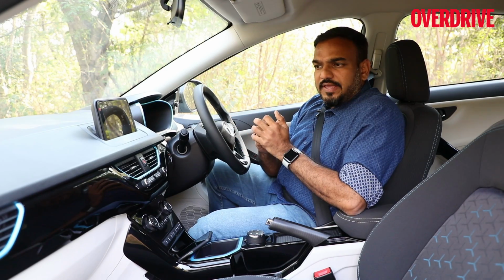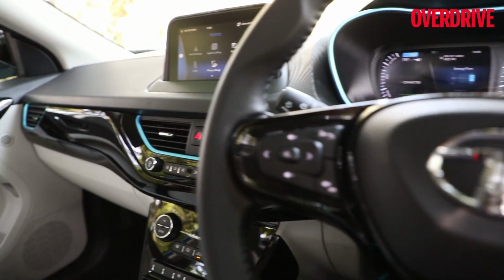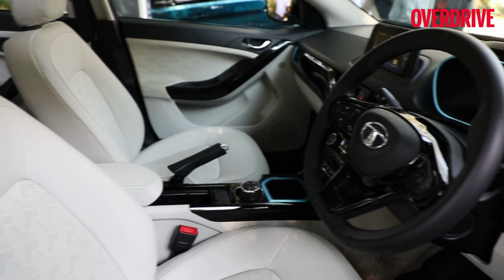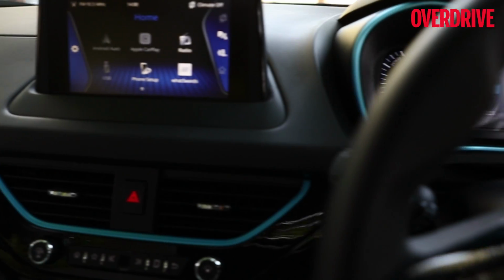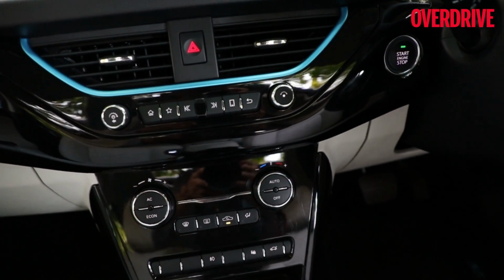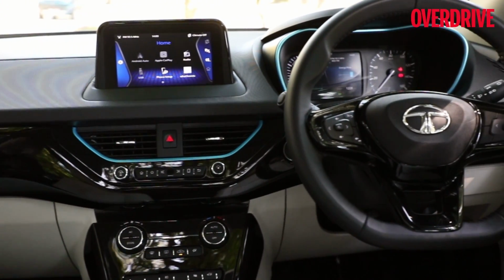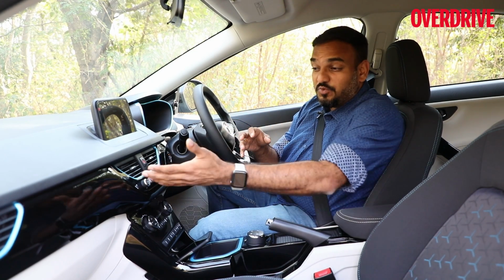The cabin of the Nexon EV is a slight bit of a departure over the outgoing Nexon. You will see a lot of piano black plastics in here to go with its new age theme. I am not a big fan of it, however. If you can see closely, there are a lot of scratches on all the common touch points, and that's something that makes the cabin look a lot older than what it is. So I would have liked more material options, or at least more finish options.